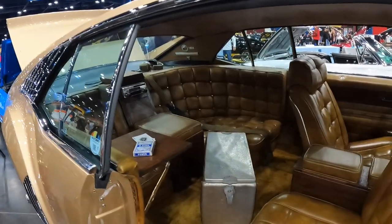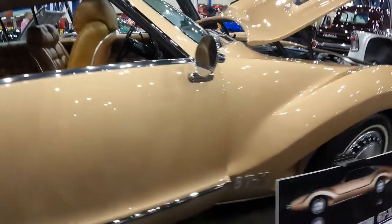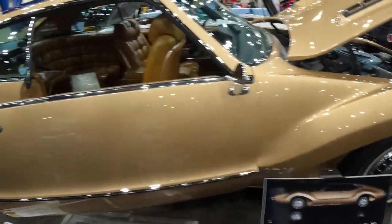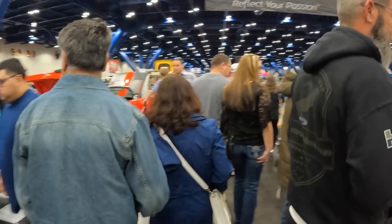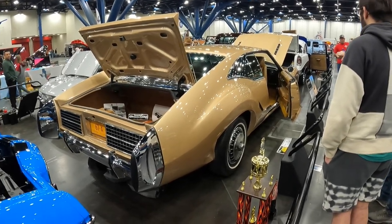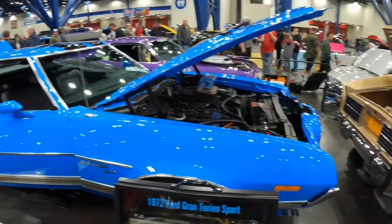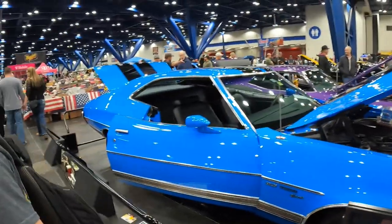That is an interesting interior. That is really cool. Very interesting. Very interesting. A lot of attention around it, as you'd expect. Wow. It's made to celebrate Canada's 100th centennial. That's cool. That was a nice little Trino Sport.